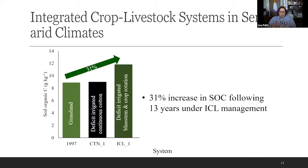And just to show you the relationships between all of these, we had systems that were sampled in 1997 before we put them in, and sampled again 13 years later. And you can see we increased soil organic matter in our integrated crop livestock system by 31%. That may not seem very impressive, but this is in a system where they got maybe 18 inches of rainfall a year. And so seeing that kind of benefit and improvement in soil organic matter in a relatively short amount of time was actually pretty exciting for us.